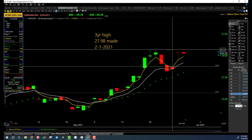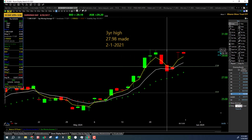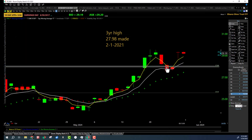Almost pretty close to making some new highs. That may happen today. It's a 3-year high. The last high was made on 2/1/21, so that's 3 years ago. And looking for a new high to show up maybe today or tomorrow. We'll see what happens. So there's silver putting in a higher low. There'll be pressure on the bulls to produce that higher high.